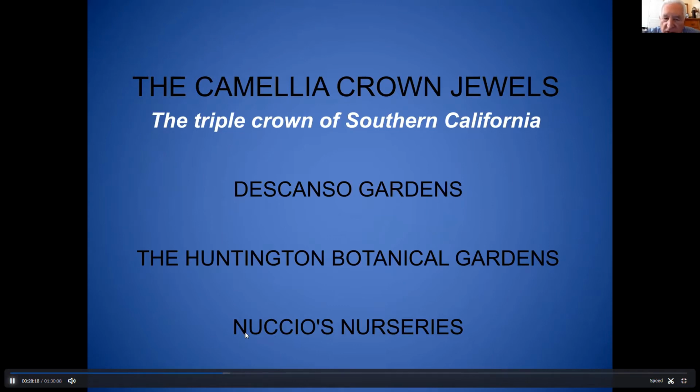Well, the title is the Camellia Crown Jewels. So you're really getting a look at Descanso Gardens, the Huntington Botanical Gardens, and Nuccio's Nursery. I call them the Triple Crown of Southern California. If you ever do come to Southern California, you need to visit all three of these places because they're really the heartland of camellias. I know some of you have already visited, and I'll give you a little tour of these gardens.